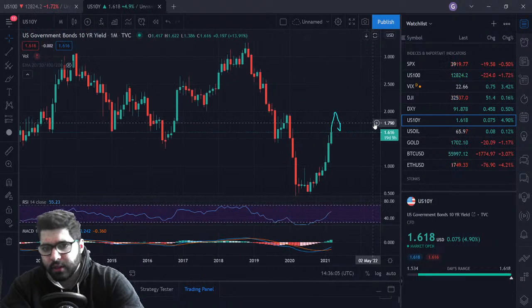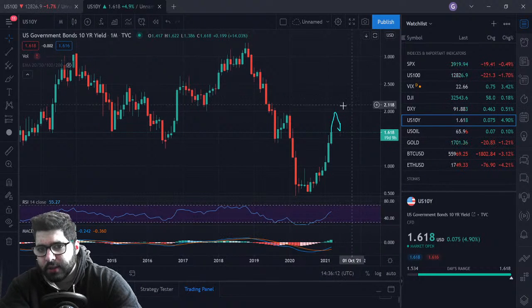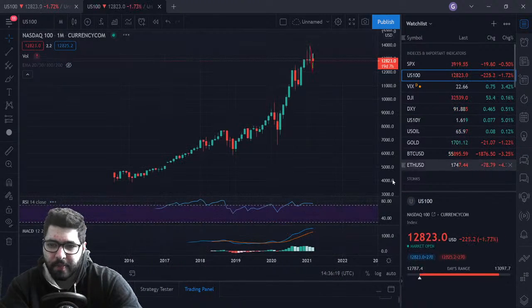Oh yeah, well then you got the monthly, and the monthly does look very bullish. Yeah, it could get to that zone. It's gonna take like a quarter or 2 quarters, something like that.